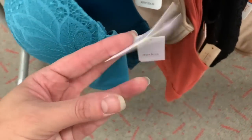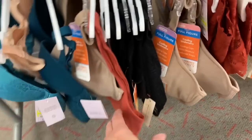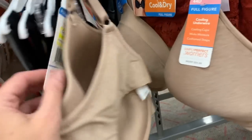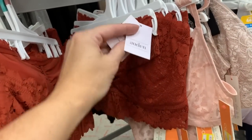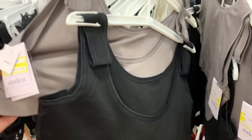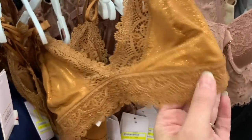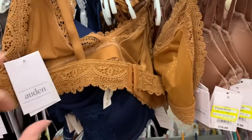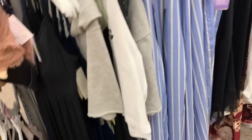We have some bras down here by Auden for $7.48. Super pretty, padded with underwire. Some more bras by Warner's for $7.48. Some little bras by Auden again for $6.48. This one is $9.08. $13.98 by Auden. This is a 2-pack. Ooh, this one is so pretty. There is really no support in this bra, but it's super, super pretty. It is $9.08.